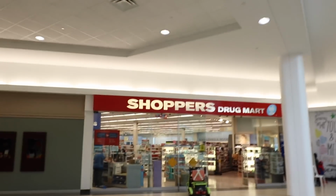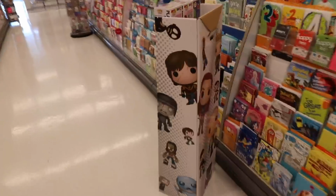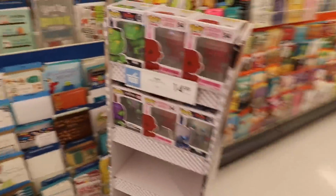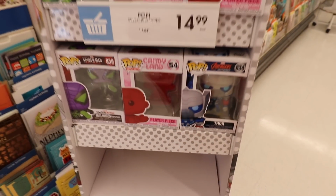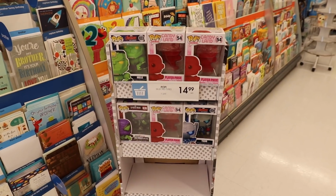And just like that, everybody, I got my Jimi Hendrix, and also I did have two pre-orders, which I will show you when we get back to the office, but first, let's go into Shoppers and see what they've got here. Okay, here's their section, and it looks like, oh, they don't have much at all. Like literally, guys, 3 out of the 6 characters that they have are the player piece, so nothing here today.